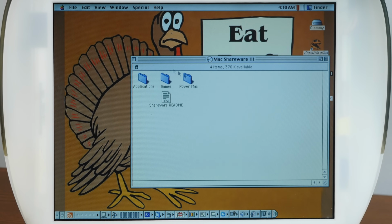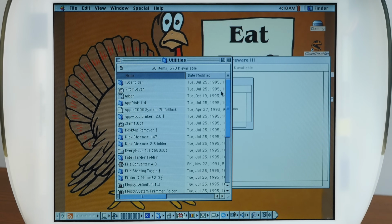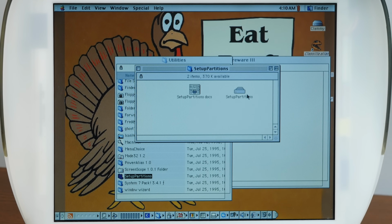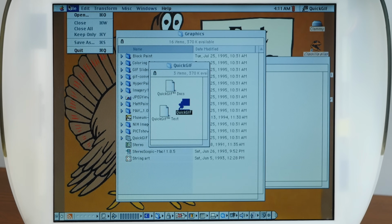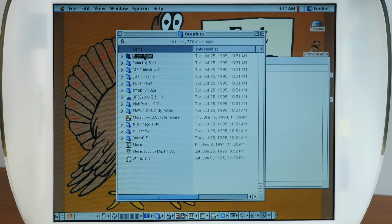Okay, let's start with what's probably going to be the most fun folder, and that is applications. Okay, utilities, graphics, sound, GUI, and miscellaneous. Okay, under utilities, we have nothing that jumps out at me. All right, utilities are boring. Let's jump into graphics. And we have a bunch of pretty popular software in here, like HyperPaint, JPEG View, Piccho, and QuickGIF. And none of this stuff is actually installers so far. This just runs directly off of the CD.